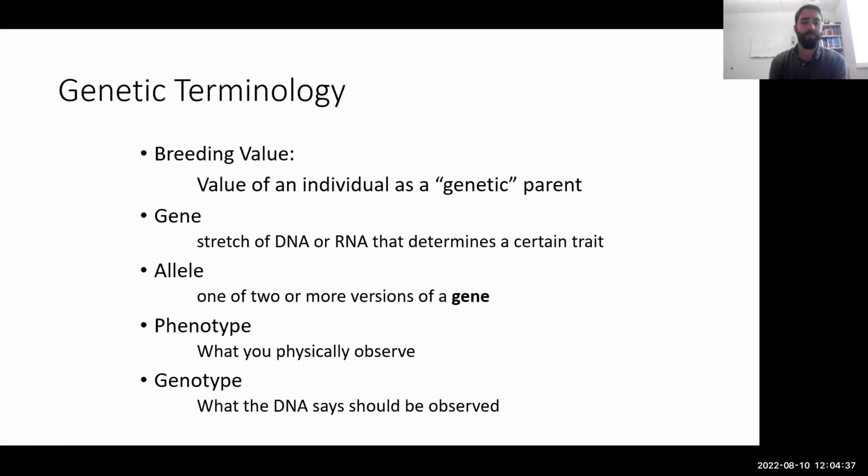When we talk about phenotype, this is what we physically observe. We can see the coat color of that animal, or we can collect our weaning weight information and get that weight, and that is the phenotype. Then the genotype is what that DNA says should be observed. Based on that sequence, those of us in my role do research studies to figure out that the genotype says the DNA codes for this, and we should see an effect of about this size on that particular trait.